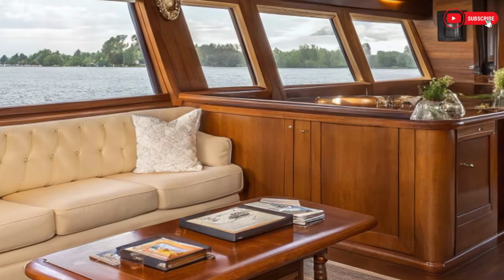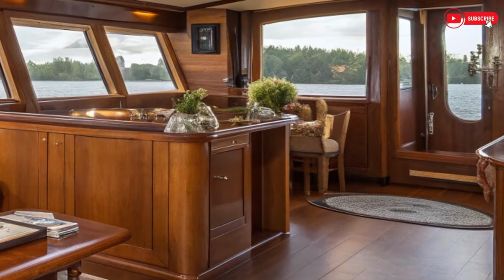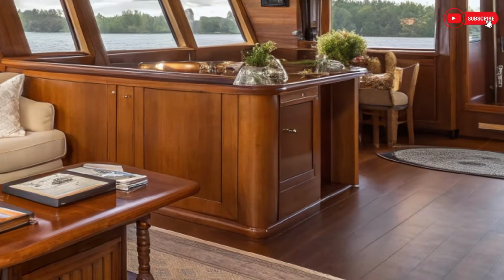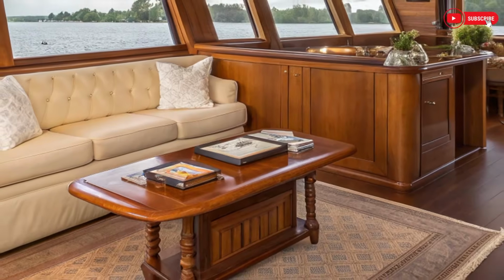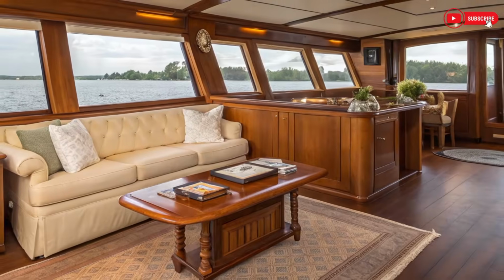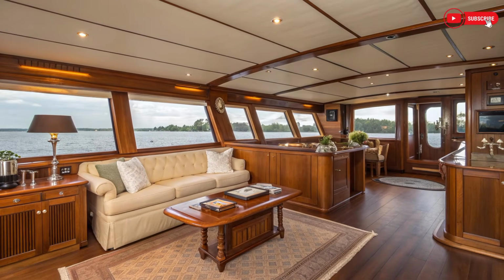Large windows allow natural light to flood the salon, highlighting the intricate woodwork and giving the space an airy feel despite the solid structure. Brass accents, such as reading lamps and cabinet handles, add subtle touches of refinement without overwhelming the space. The salon is designed to be a social hub, whether you're entertaining guests or relaxing with family, and it effortlessly blends comfort with timeless nautical style.